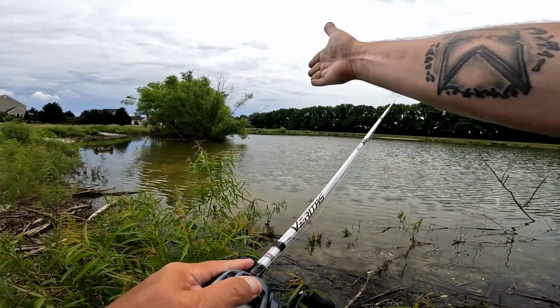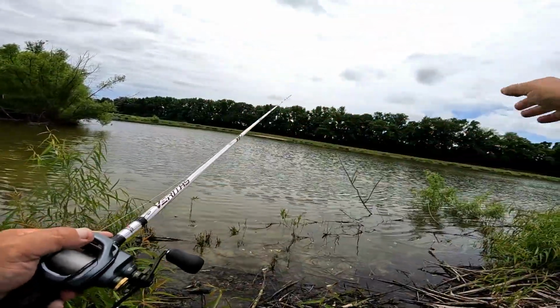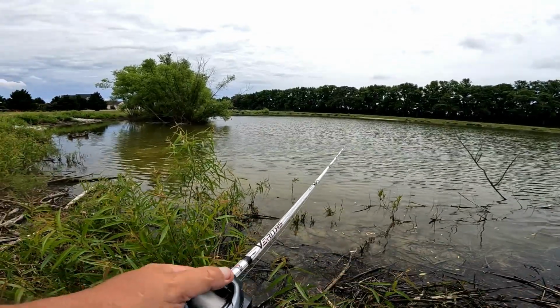But we're going to work this side of the tree, we're going to work the other side of the tree, and then head up over there in the back corner and just, like I said, go across that bank line. Hopefully I have enough time to get to another pond.